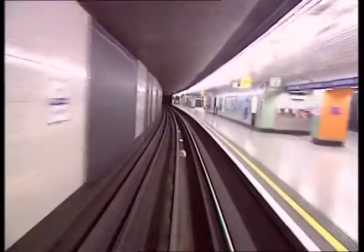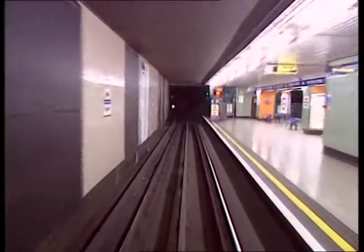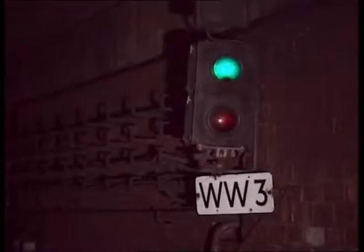WW1 is the outer home signal at Hatton Cross eastbound. WW1 is a semi-automatic signal that protects the section ahead. WW2 is the inner home signal at Hatton Cross eastbound. WW2 is a semi-automatic signal that protects the section ahead, and WW3 in turn protects the points in advance. The station starter is WW3.